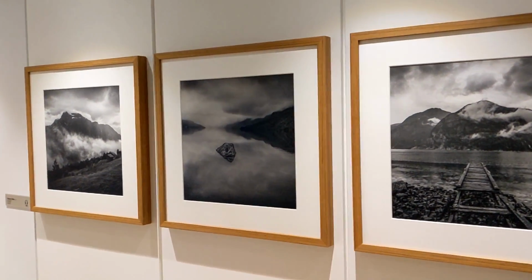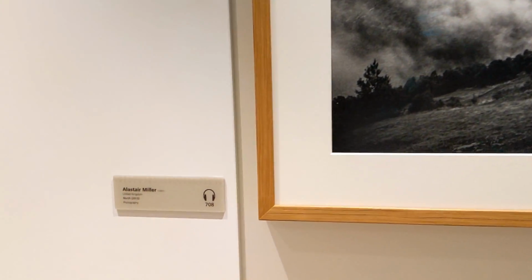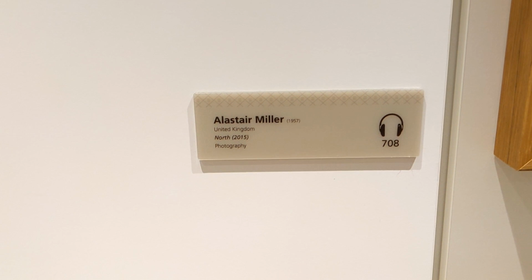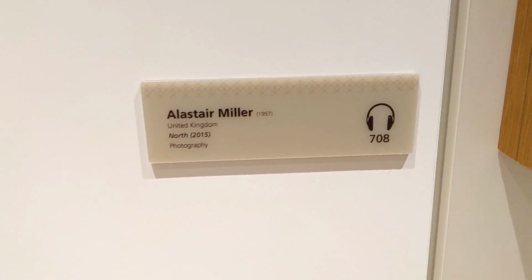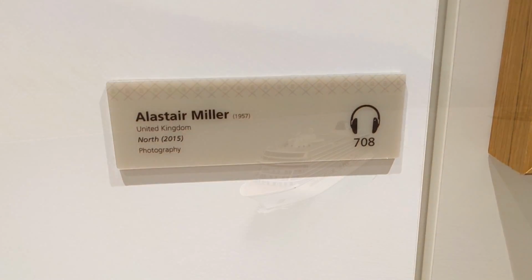There's lots of artwork all around the ship, and if there's a piece you're curious about, you'll find these little tags next to each piece of art. That will help you find more information on the Viking app about what you're looking at.